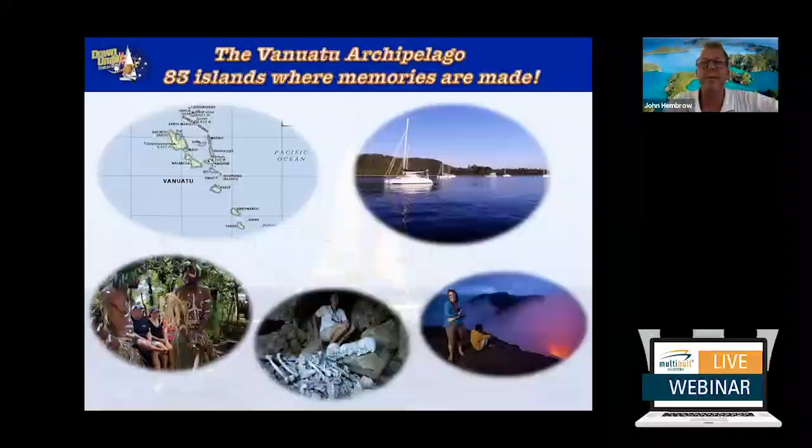And then, of course, you can make your way on to Vanuatu, which is a whole other experience. It's a different experience entirely. The cruising's nowhere near as relaxed or as comfortable, but the experience is just altogether different. One of them is a cruising experience, New Caledonia. The other one's a cultural experience. And I would encourage you to do both for different reasons. And it's not far away.